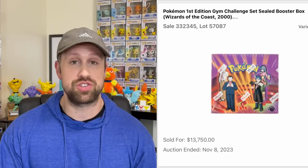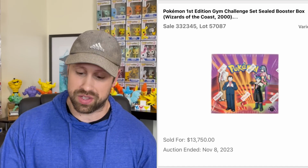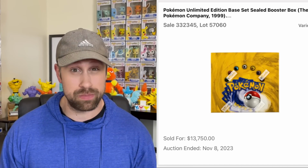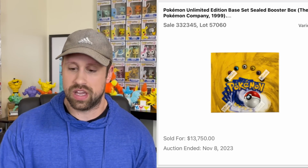And then we saw several examples of sealed product come by. Here is a first edition Gym Heroes booster box, sold sealed for $11,988. Here is a Gym Challenge box, first edition, that sold for $13,750. We saw a base set unlimited booster box also sell for $13,750. And then here's a first edition Team Rocket booster box, sold for $13,100.